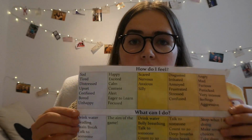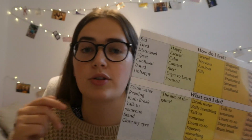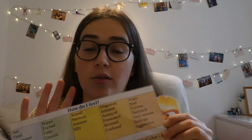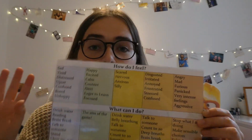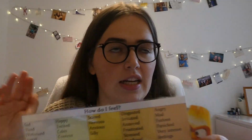We use this at the end of every day if someone wants to tell us what zone they've been feeling in the day and how they dealt with it, and we can talk about it as a class and how we deal with those emotions. Or if someone has a particular outburst midway through the day, we can talk about how they were feeling, why they were feeling that way, and what they did in order to calm down and get back into zone green, because that's always the aim.